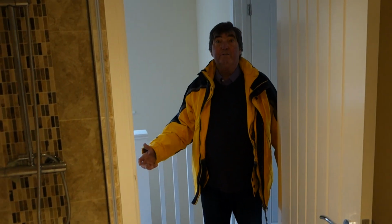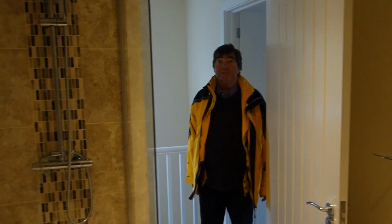Here's the bathroom. This is a 2-bed house, so we're not into massive opulence, but that isn't bad, don't you think?